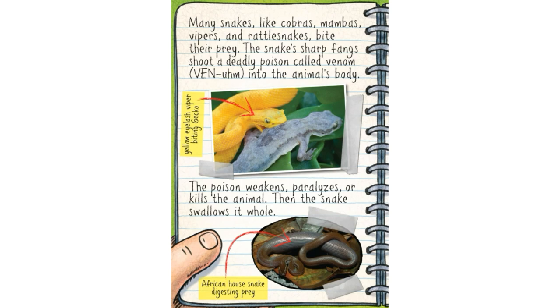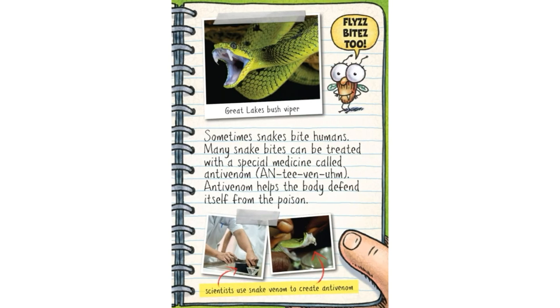Many snakes, like cobras, mambas, vipers, and rattlesnakes, bite their prey. The snake's sharp fangs shoot a deadly poison called venom into the animal's body. There's a yellow eyelash viper biting a gecko. The poison weakens and paralyzes or kills the animal. Then the snake swallows it whole. An African house snake digesting its prey.